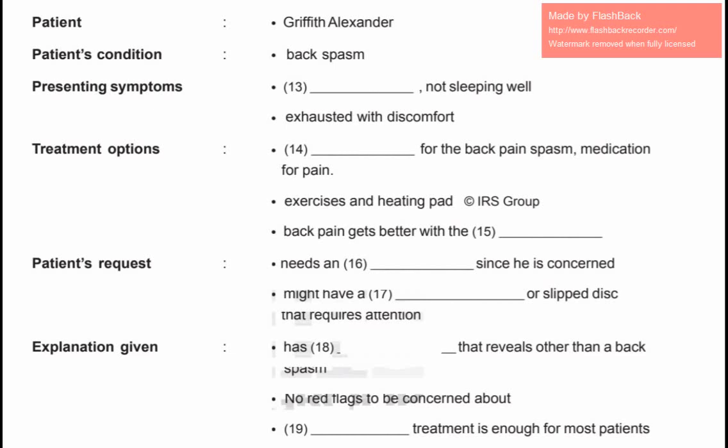Extremely. Well, this back pain we can treat with some medication for the pain, something for the back spasm as well, exercises, and a heating pad to make you feel better. Most of the time, back pain will get better with this conservative treatment.